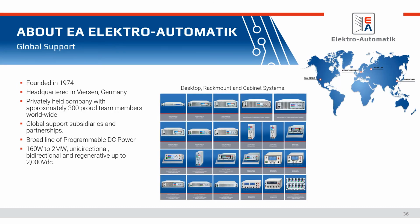A little bit about EA Elektro-Automatik. EA was founded in 1974. We are headquartered in Viersen, Germany. We are a privately held company with approximately 300 proud team members. We have global support subsidiaries and partnerships. We have the broadest line of programmable DC power on the market. Our solutions range from 160 watts to 2 megawatts, unidirectional, bidirectional, and regenerative, up to 2000 volts DC.